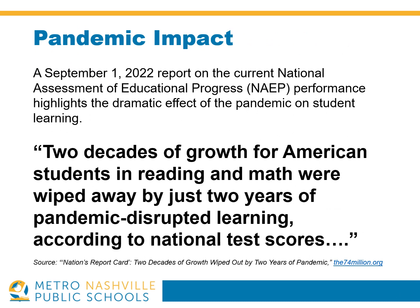The COVID-19 pandemic and associated school closures have caused even greater disparities in student performance. A September 1st, 2022 report on the current National Assessment of Educational Progress, or NAEP, performance highlights the dramatic effect of the pandemic on student learning. Two decades of growth for American students in reading and math were wiped away by just two years of pandemic-disrupted learning, according to national test scores. The need for effective, high-impact tutoring to support early literacy growth is clear.